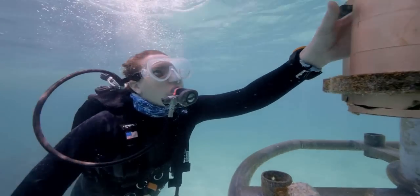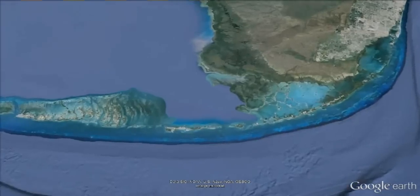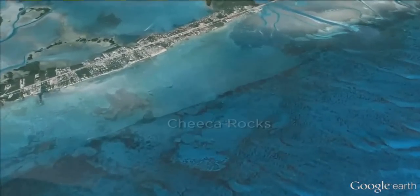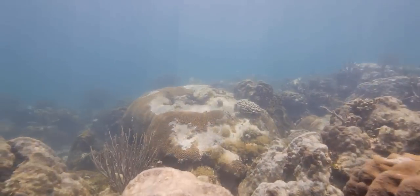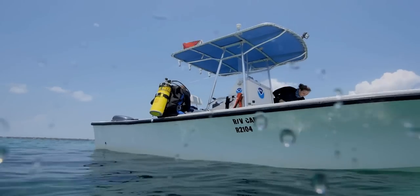There were multiple reasons Chica Rocks was chosen for this buoy location. For one, Chica Rocks is a patch reef located in shallow water just offshore of the Upper Keys. This reef is one of the few sites in the Florida Keys that has shown a very high resilience over the past 30 years, when coral cover on reefs throughout the Caribbean declined. Coral cover on the offshore reef tract is now about 5% or less, whereas coral cover at Chica Rocks is about 30 to 40%. So we're interested in understanding what is really creating that perfect recipe of resilience for this coral reef site.